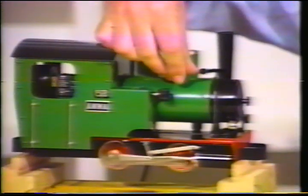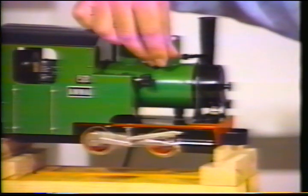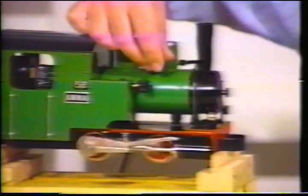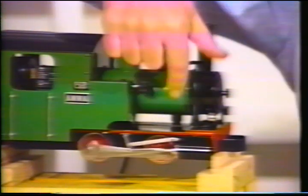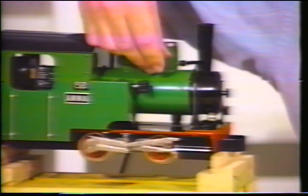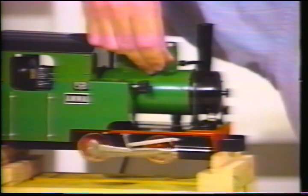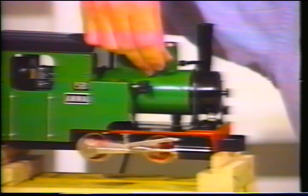This is the throttle up on the steam dome. It has an internally fired gas boiler, single flue boiler. You can see that piston valve just working back and forth there, driving the piston. I'll slow it down so you can see it a little better, see the action a little more clearly.